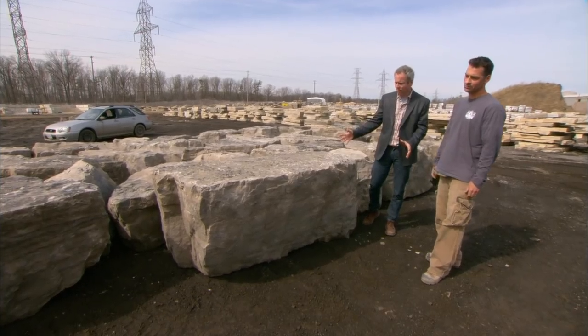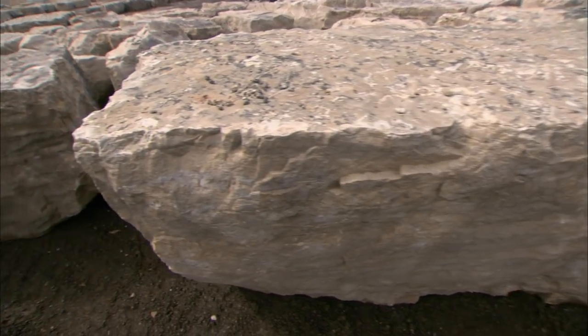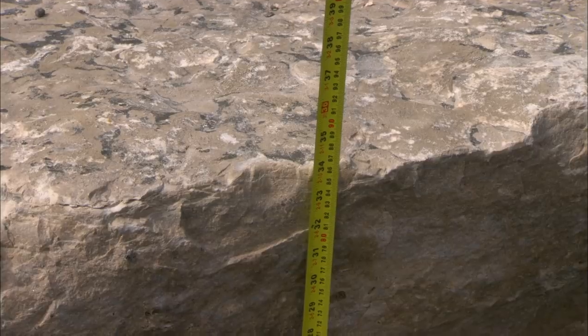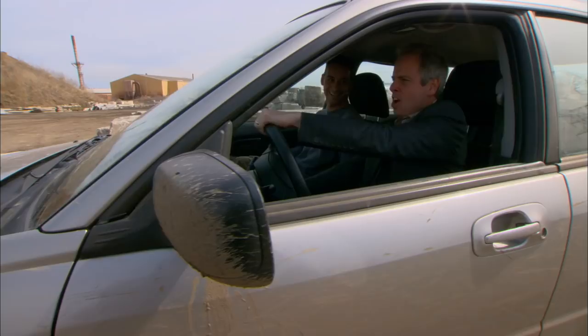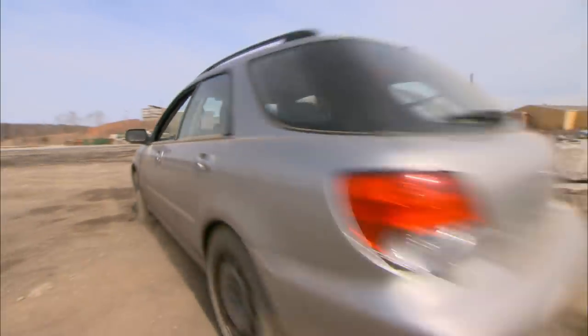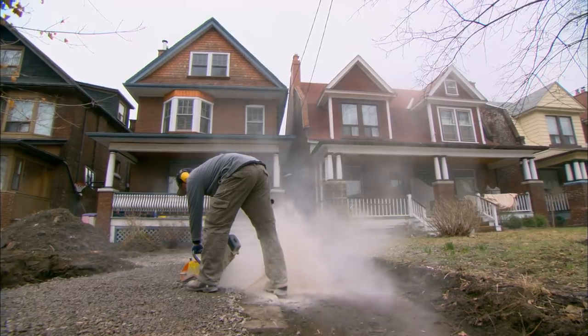This is the closest by far. It's just like a foot too deep and a foot too wide. The good thing is this can work. We can always bury it, which is a bit of a waste. I don't like to do it, but nothing else is going to work. You like it? Yeah, it's nice. Woo! I'm really excited. Time to kick up some dust.